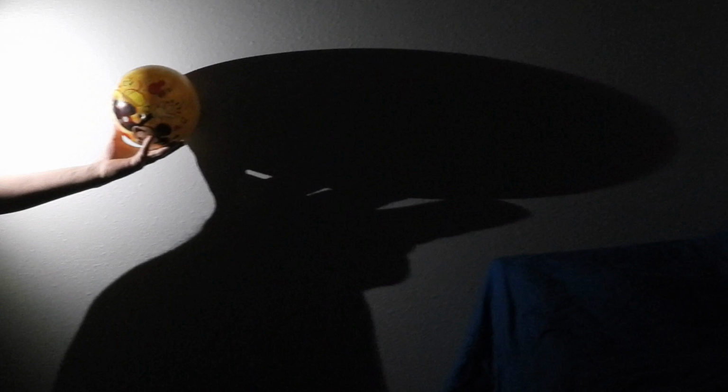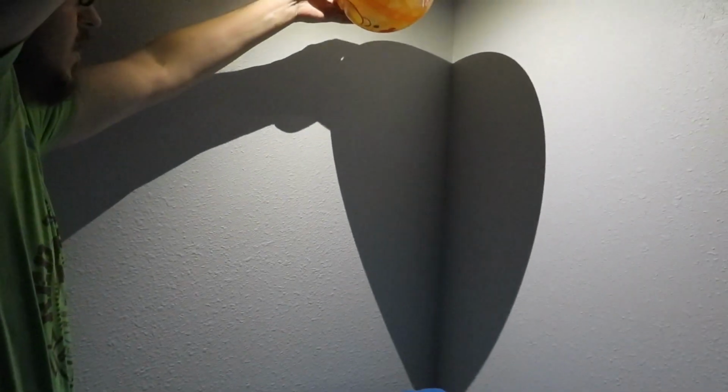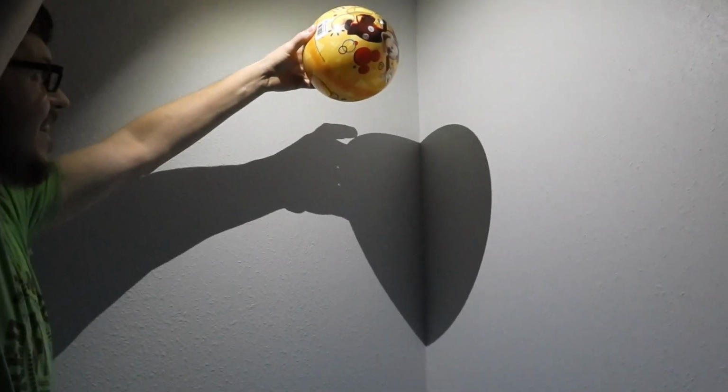Oh, but wait, there's more. Hey look, a pear! Now let's see how triangular we can make this. That is interesting. If someone were to try to figure out the shape of the ball just by looking at the shape of the shadow, someone might think the ball was a cone. An acorn! And now, the piece de resistance. A heart. Boom!